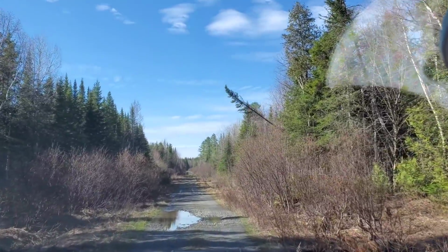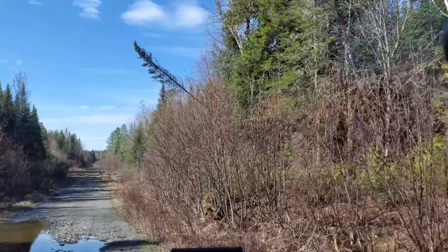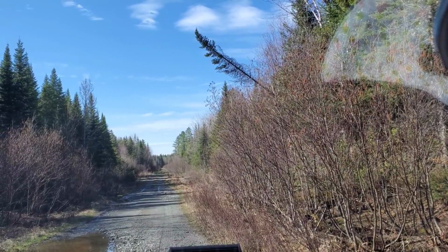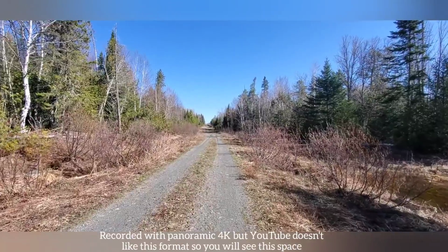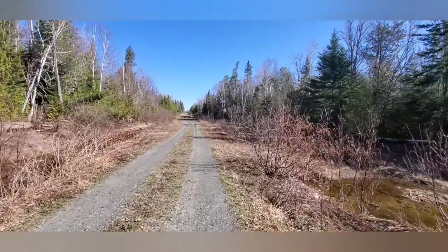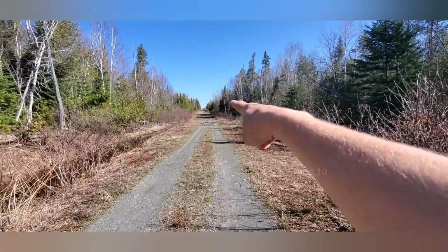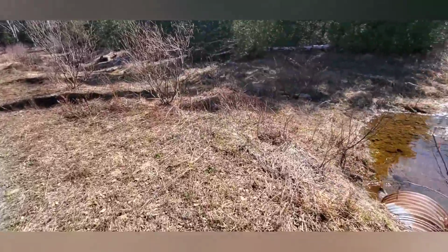Oh, we gotta get out and see that one. That one's made out of wood, it appears. Or it at least has some wood stabilization. I don't even know why I'm pulling over. No one else is coming down this road. I see a tree laying down across the whole thing that I gotta cut up. Such a beautiful day. Yeah, so that's what it is. When this culvert gets overwhelmed, that's where it crosses, because they didn't think it through all the way when putting it in.